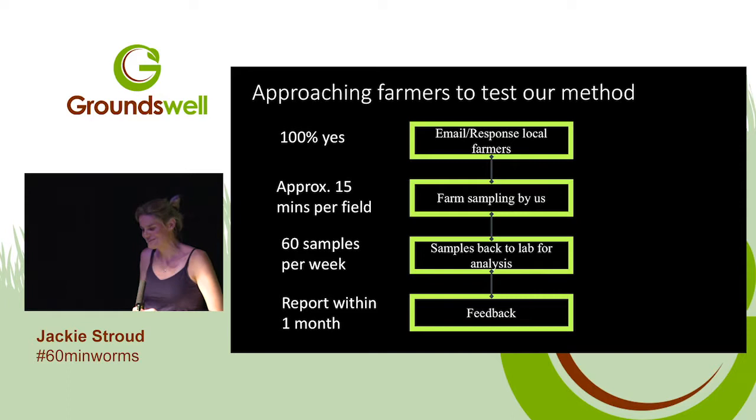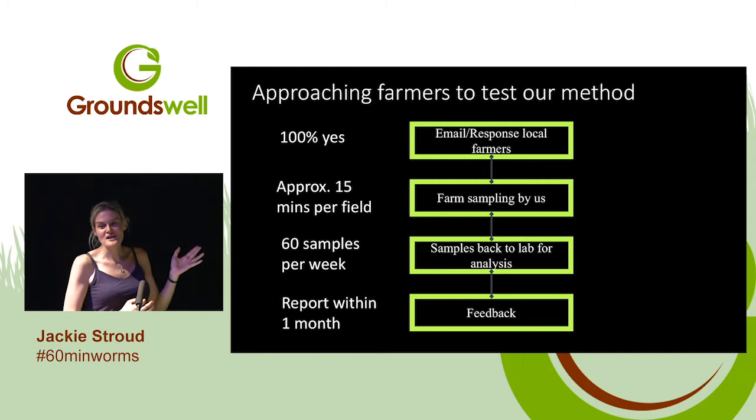And we were spending quite a short time in each field. We wanted a quick sampling method. So we just spent 15 minutes. We knew we could do about 60 samples per week.